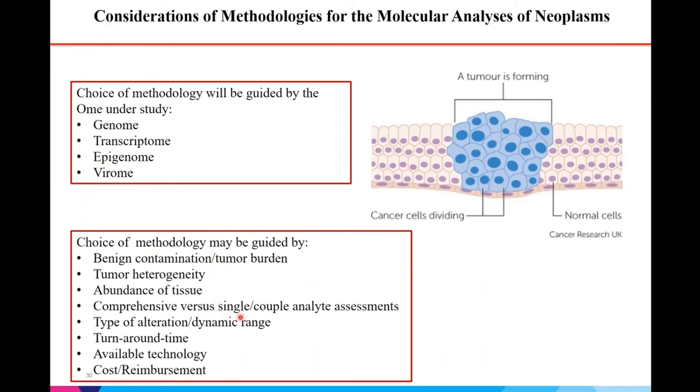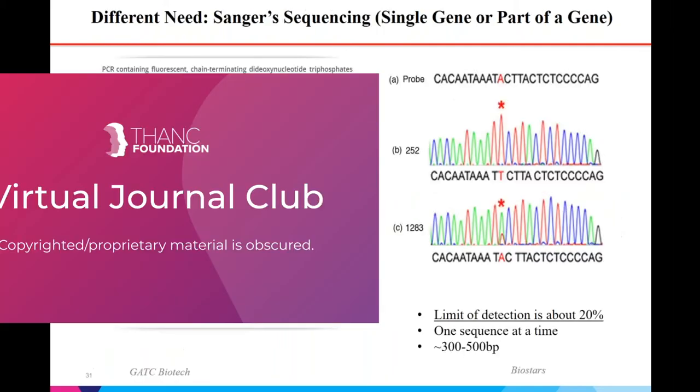Now let's move to the single gene-based approach. Not every time do we require a comprehensive assessment of a sample. So if we require a single gene-based assessment, what are the different technologies we can use for the detection? One is Sanger sequencing-based technology.